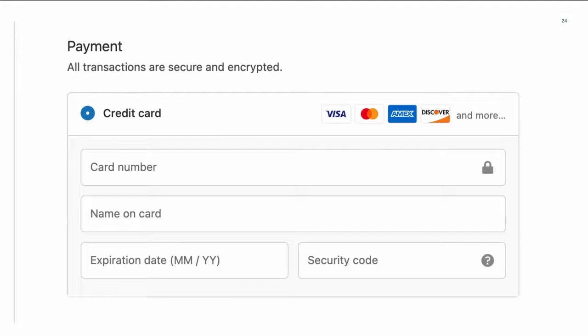If you were to right-click Inspect Element on any of these fields, you would actually notice that these are iframes hosted on a completely separate domain from the merchant store and their checkout. And this is how we keep the Shopify monolith out of scope. We just don't let it see any card data in the first place. I'll show you how that works.